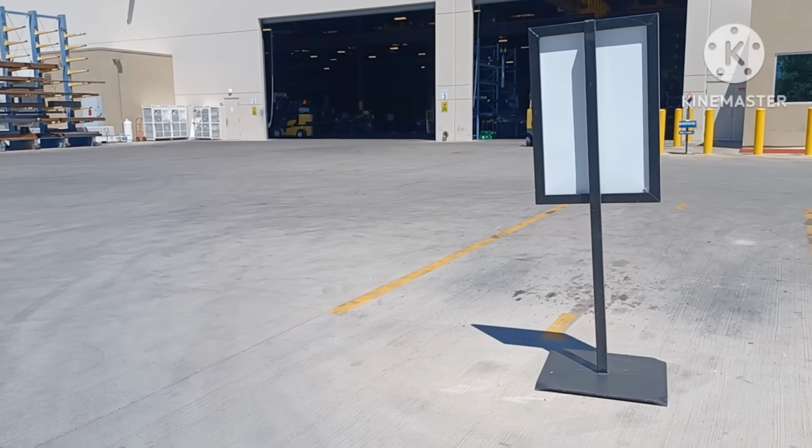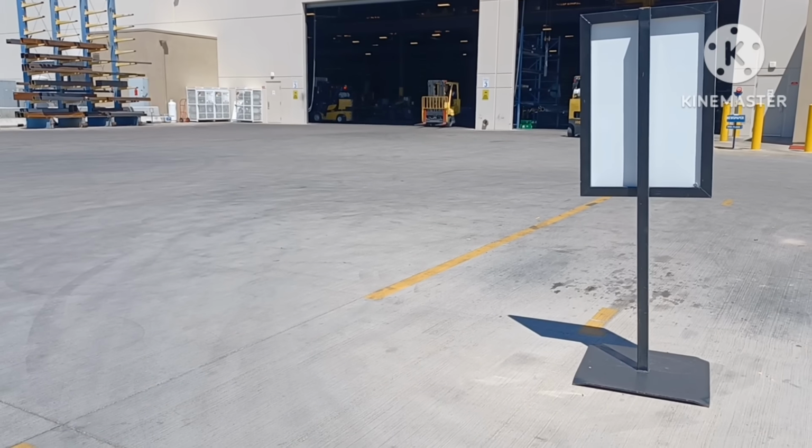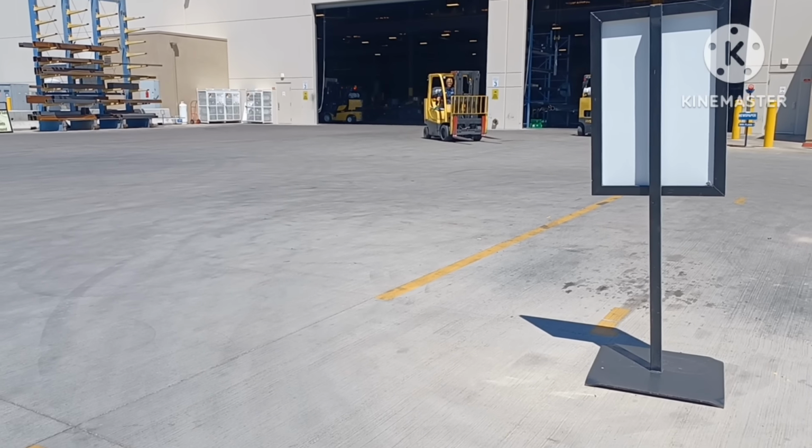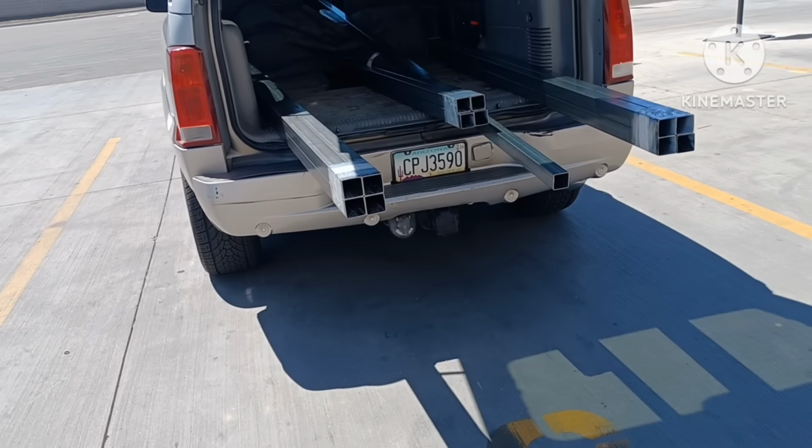So let's see where they are with all my stuff. Now, this is not the forklift I'm looking for. That one's empty. I'm looking for something with some stuff on it. All right, they just wheeled it out here.